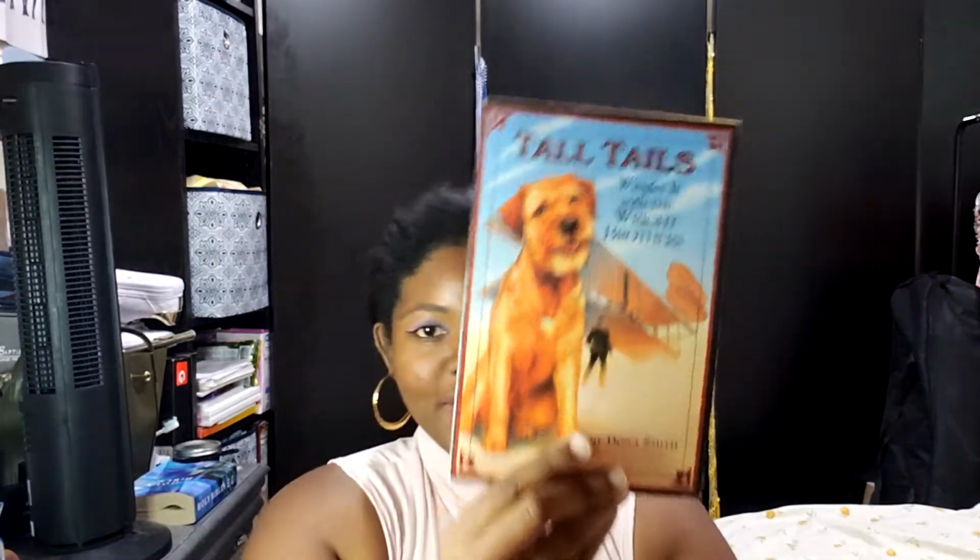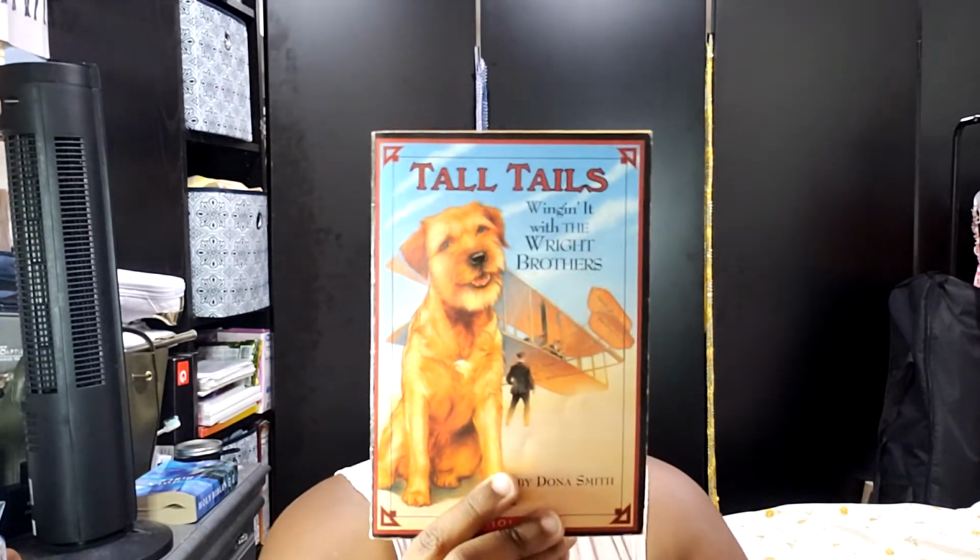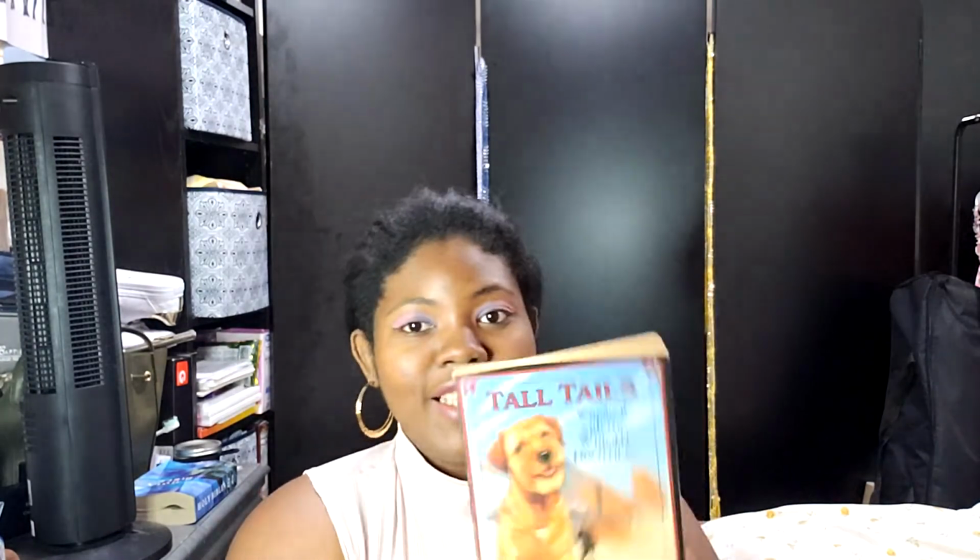Next is another one for the young ones, and this is called Tall Tales, Winging It with the Wright Brothers. I think this is just so cute. It's a way of having fun little moments of history, but not super history for kids. And it's, of course, a super easy read, really big text, really short book. And I think that is adorable, and I hope little kids enjoy this book.